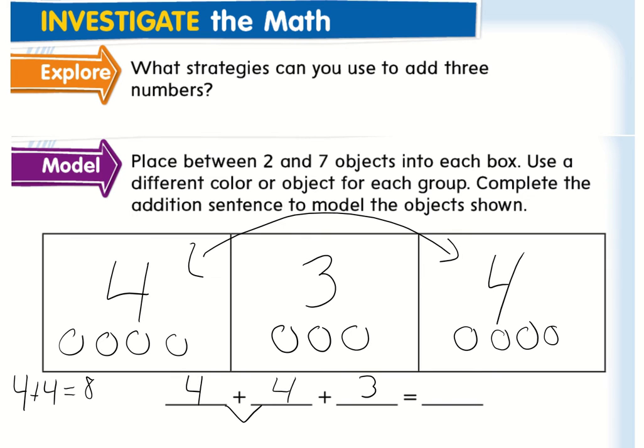Now let's double check it. So I have 1, 2, 3, 4, 5, 6, 7, and 8. So we started off by adding two numbers that we could recognize by using a good strategy together. Now the next step would be adding 8 plus 3 to give us our answer here.